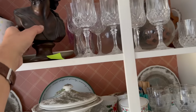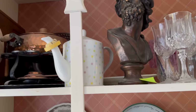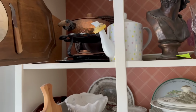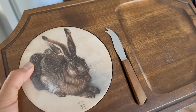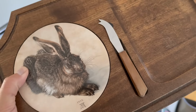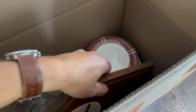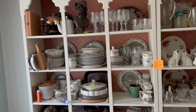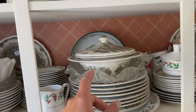Crystal glasses, this bust, which is actually heavy. I don't know if it's metal. The little bunny cheese platter. Not that you'd serve up bunny on it, you'd serve up cheese on it. It's in good shape. It's obviously been used a little bit, but not bad. But that can be donated. I don't think that would have tremendous value at an auction sale. So we'll keep on plugging away here, and I'll see just how close I can get to finding some complete sets.